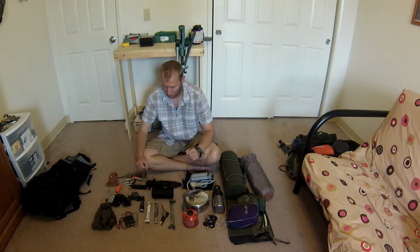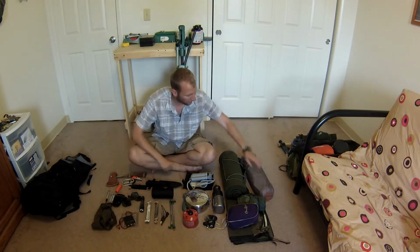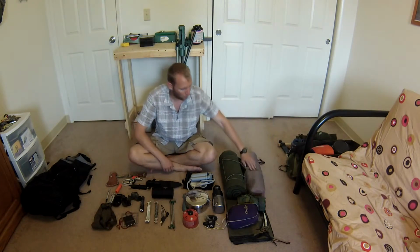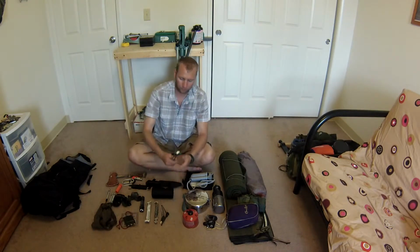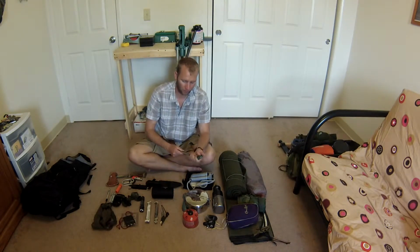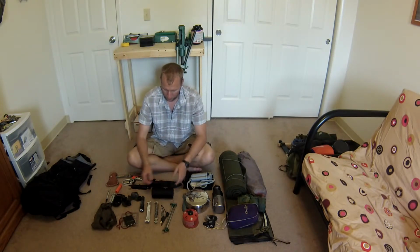And then over here is just a bunch of tools and junk I take. My NOAA 12, I have probably 6 stakes in there, which is plenty. But I have an extra 2 I usually take along. I just do whatever with them.